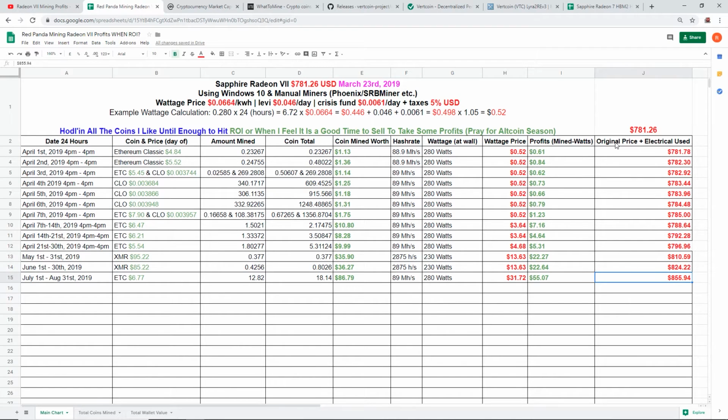And also, the last column here you may have seen. This is the Radeon 7 price, initial price, 781.26, plus the electric costs that I have incurred, okay? So you can see here I've been adding to the price every day and every month. And you can see here, right as of now, it's $855.94 total. This includes the electrical price and the cost of the video card. So yeah, I'm so far negative 855.94.